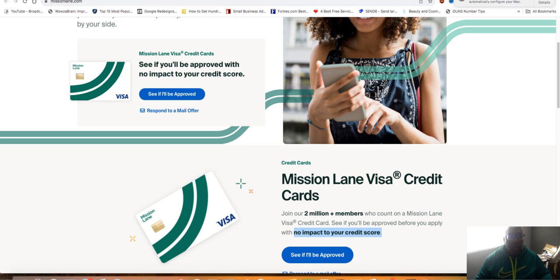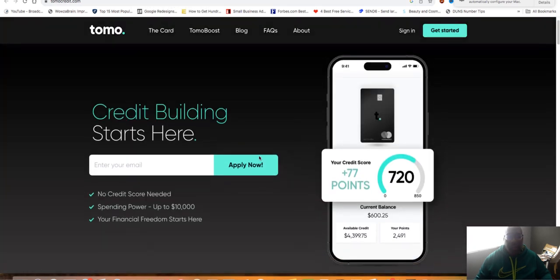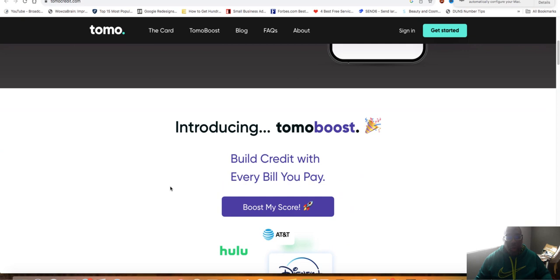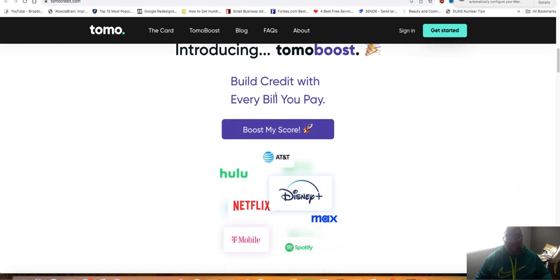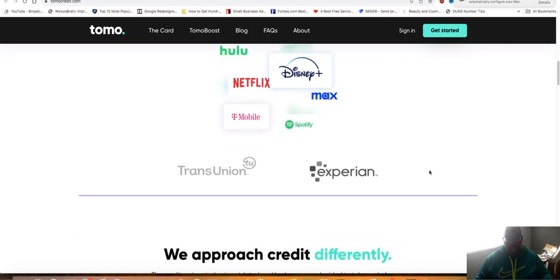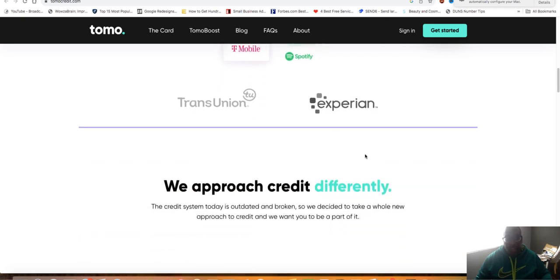Now, there's one card I wanted to talk to you about, and this is the Tomo card. And the reason, with this Tomo card, you don't need a credit score to get this card. It's a charge card to be exact, so it's not even a revolving card. It's a charge card. But the thing about it, the limits go up to 10,000, okay? But it reports to all 3 credit bureaus, okay? So they got the Tomo Boost, build credit with all of your bills and stuff. So as you can see here, like your telephone, your Hulu, T-Mobile, all of that stuff. But it reports to TransUnion and Experian.